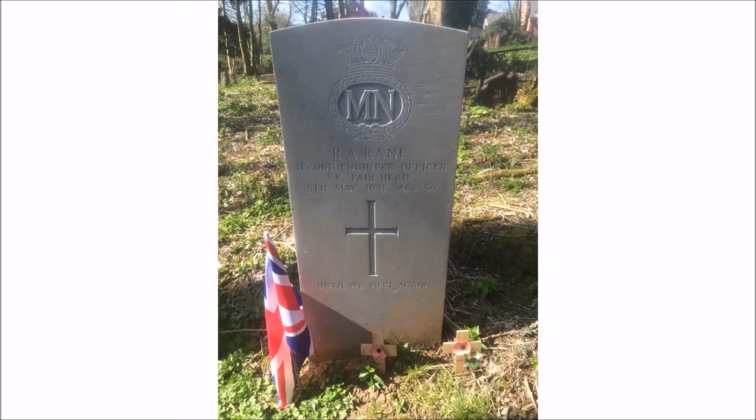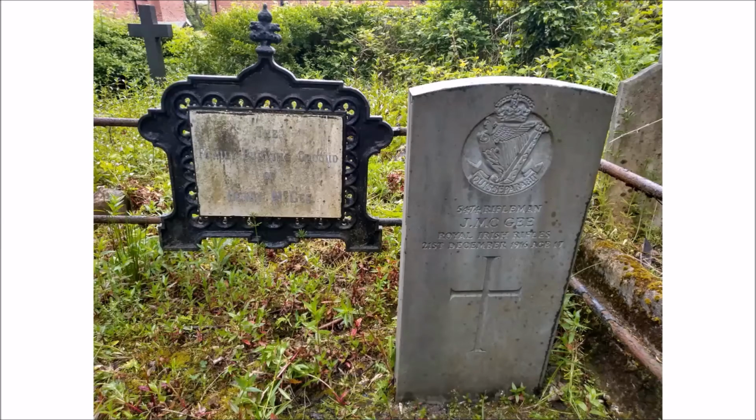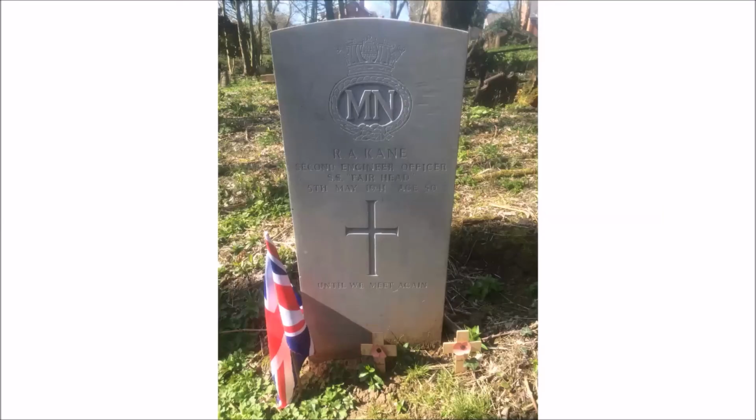So this should be, but it's not, a photograph of the SS Fairhead when she was struck in Belfast. So a victim of the Belfast Blitz, but they were actually on a ship, the SS Fairhead, when they died. I'm now puzzled where the photograph has gone.